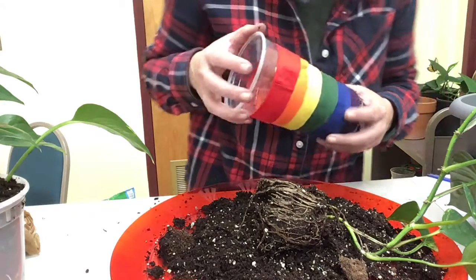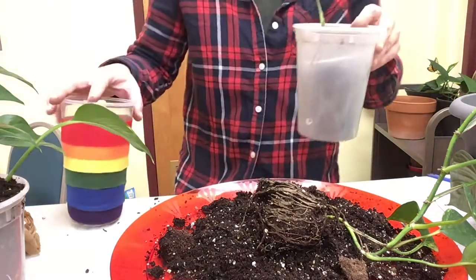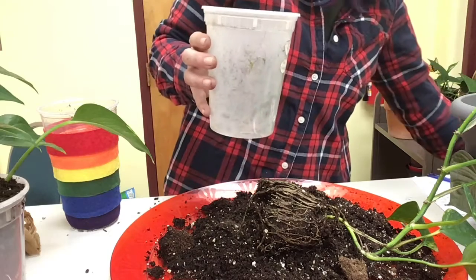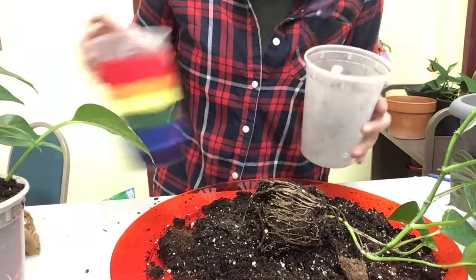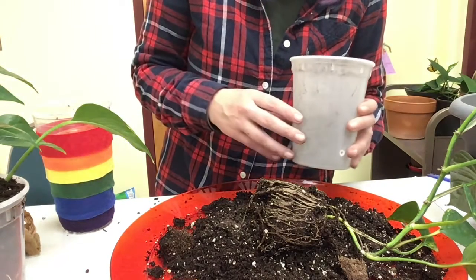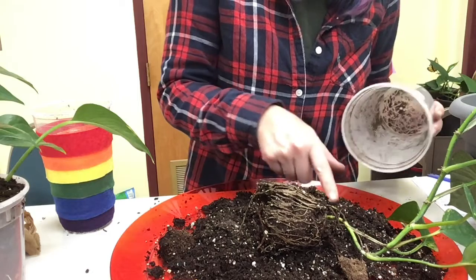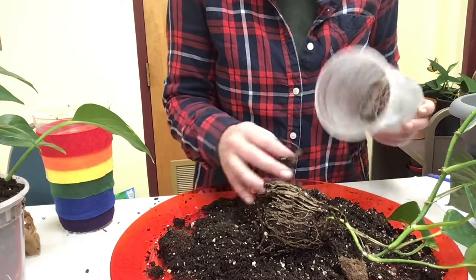I think I'm going to give it a different pot. I'm going to give it one of these pots. These Chinese food containers are honestly the best gardening containers you can get. So it's a little bit of a different shape than this one, and I think maybe it will do a little better. So again, I'm going to clean this one out and make sure it's nice and clean for this to go in. So I'll be right back, and then we're going to put rat tail back into a new pot.